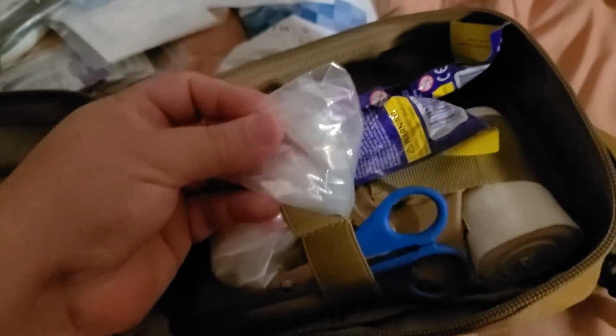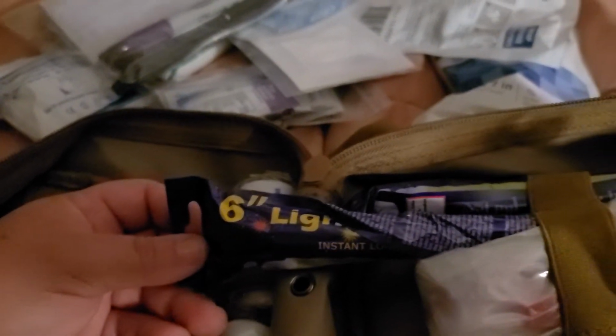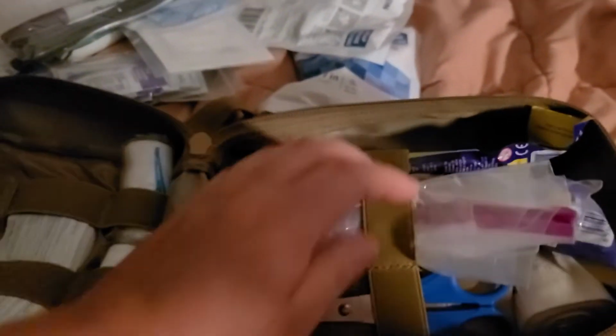You'll see I have multiple sizes of Ziploc bags shoved in here. These are glow sticks. These glow sticks last up to 12 hours, which is great because if you're in an emergency situation, you don't always have time to think about if you have a flashlight that's working, because sometimes flashlights just don't like to work. You now have a glow stick.